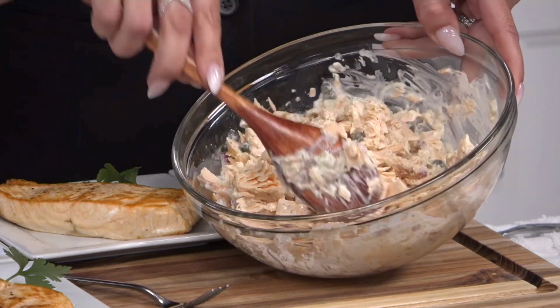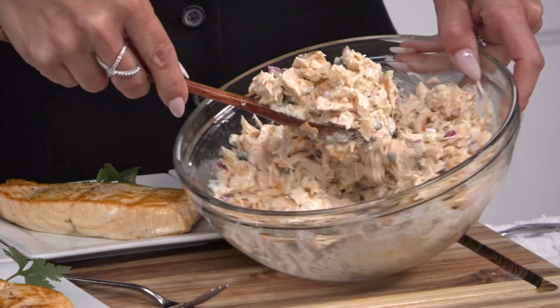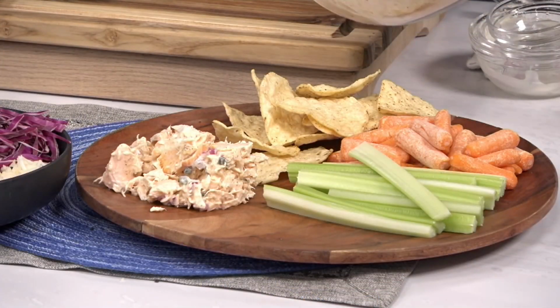And salmon is lean, right? It's lean and it has all of those good for you omegas that you can really only get from eating certain types of fish. This is what salmon is known for. It's high in those omegas. So give this a try.